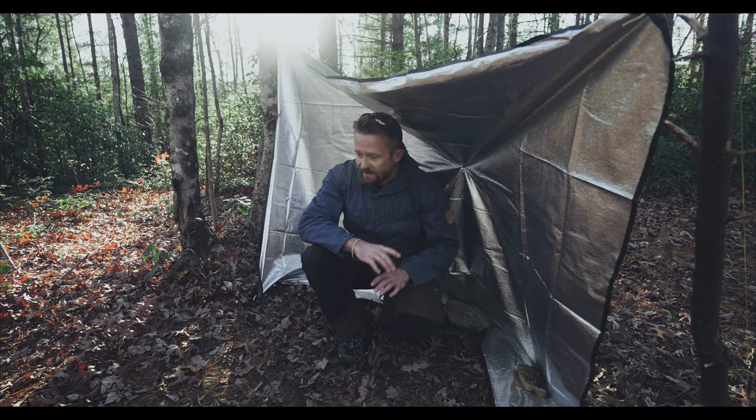It is time for an update. The sun is officially gone down. It's getting dark. It's getting cold. I have gathered as much firewood as I possibly could. And I did so without sweating my brains out, which is super, super important.